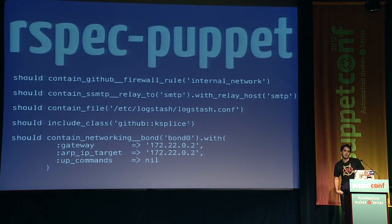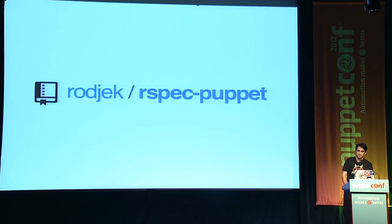So we use rspec-puppet heavily. If you haven't used it yet, go check it out right now, please. It's pretty amazing. There are no less than 3 talks at PuppetConf touching on rspec-puppet, so I'm not going to talk about how to use it at all. Just touch a little bit on how we use it. So, 3.